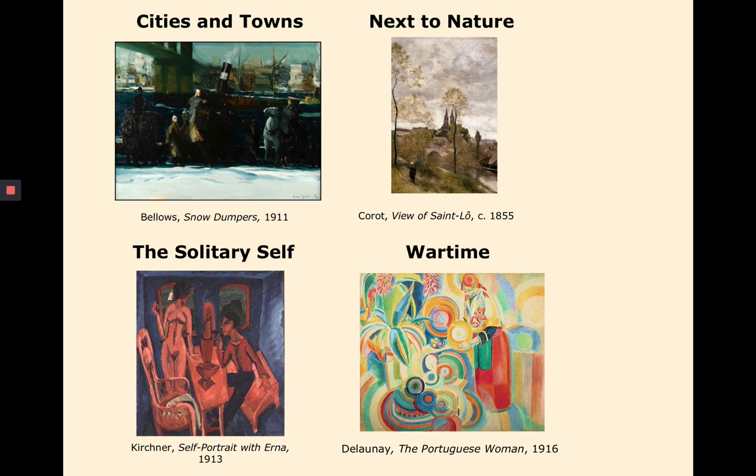Most of the portraits are of individuals. In a few instances, like this work by the German artist Ernst Ludwig Kirchner, there are two figures, but the title The Solitary Self still applies because these are two figures that really aren't communicating or connecting, and there's a sense of isolation.